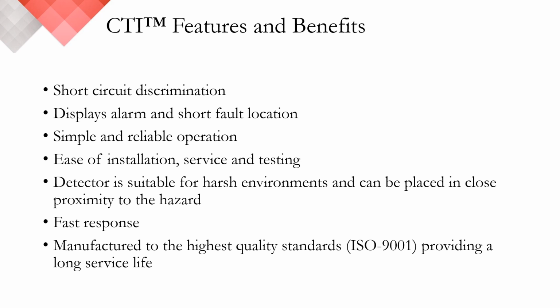Simple and reliable operation. As I mentioned previously, we have taken two tried and proven technologies. We've taken digital linear heat detection, which has been around for 80 years, and paired that with thermocouples, which are very proven and have a great track record within industry. Put them together into a new form of digital linear heat detection.